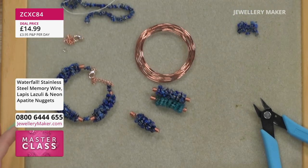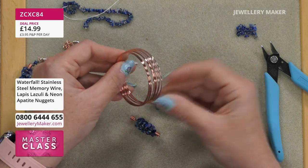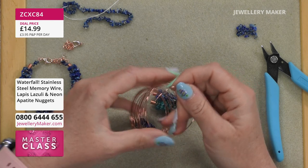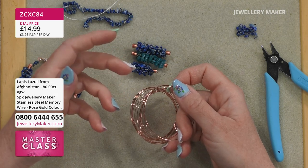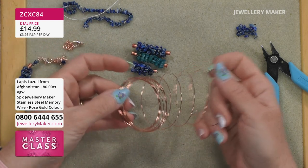So now to make the actual bracelet. So you're gonna take your memory wire, don't cut it off the coil at this point. I like to thread on all my beads first and then cut it off the coil, just because you don't know how much you're gonna need most of the time. So you don't want to waste any if you don't have to, so just leave it on the coil.